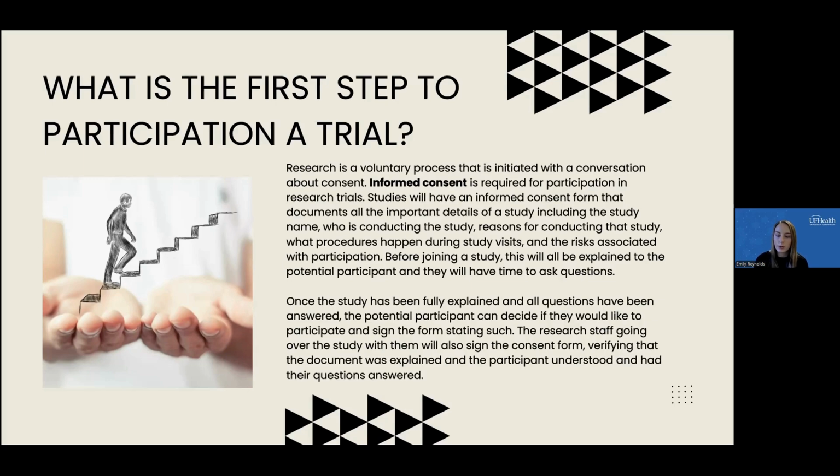During that informed consent process, a study staff member will go over all the important details of a study, like the name of the study, who's conducting the study, what the reasons for performing the study are, what you will be doing during the study, the assessments, and how often you'll be visiting, along with the risks of participation. You will also have the time to ask any questions that you may have, and those will be answered before you have to sign the consent form.